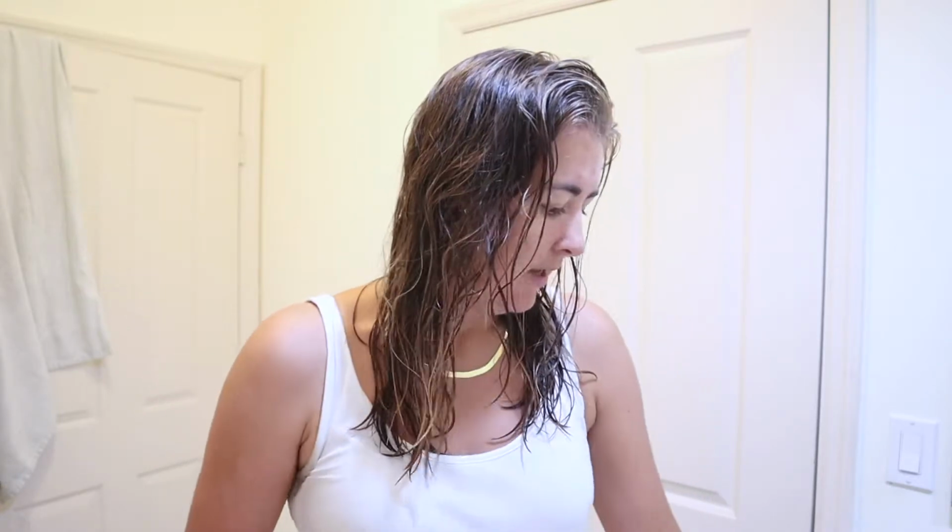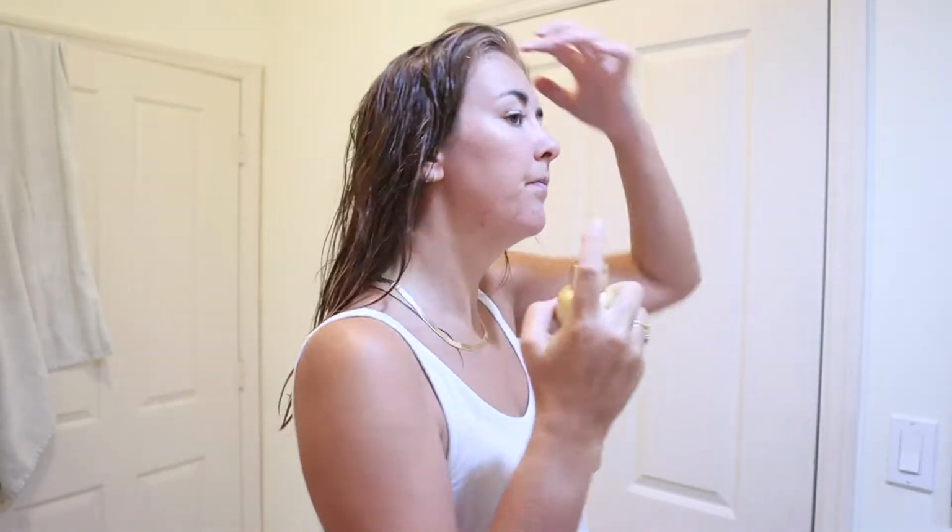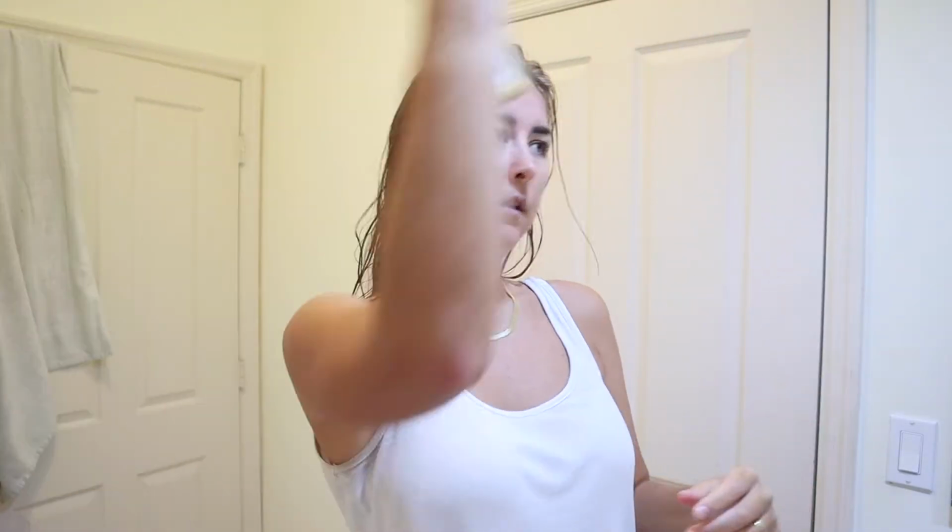So straight out of the shower, what I do is towel dry my hair quickly, so it's still damp but it's not sopping wet, so that's where you want to start. And I'm going to start off with my Pantene conditioning hair mist. So I spray this all over my hair. What I do is I put my hair towards the back and then just give it a couple of sprays and a couple on top, just to get it everywhere.